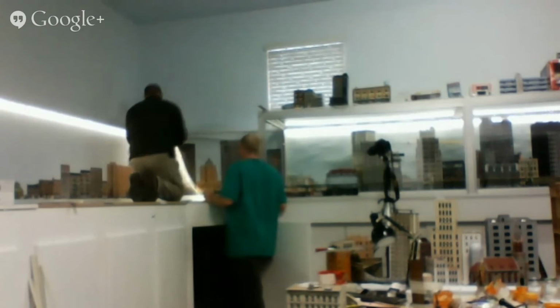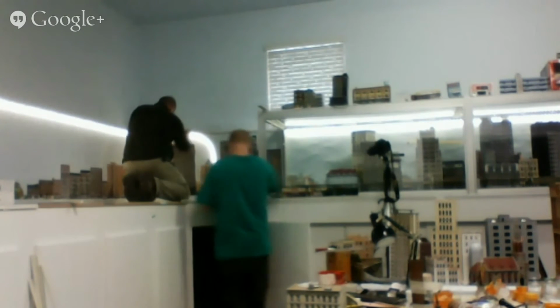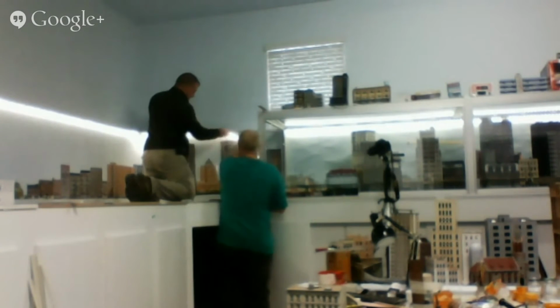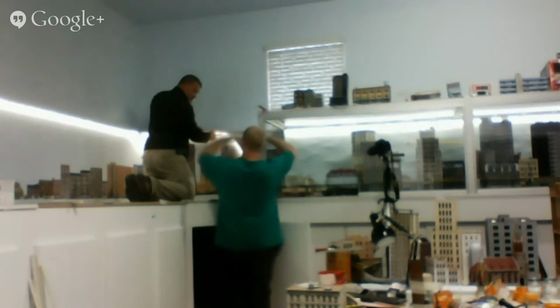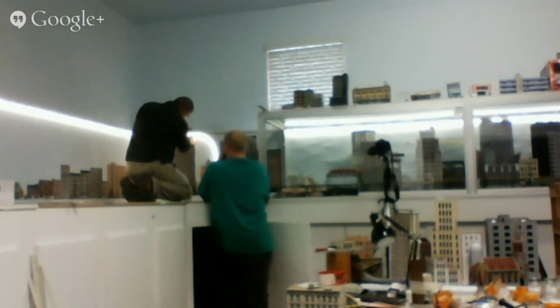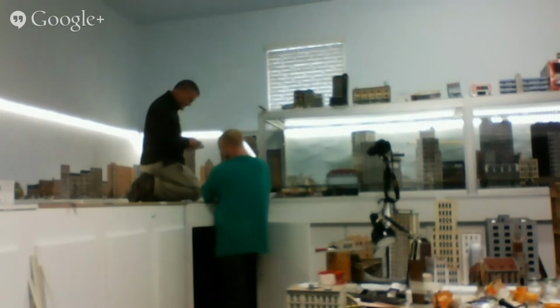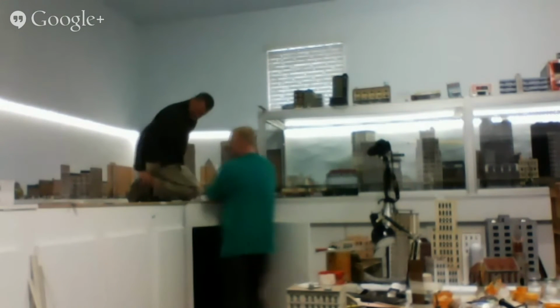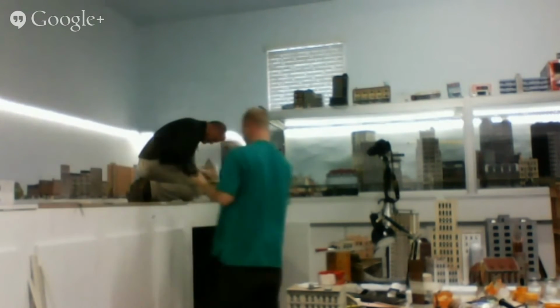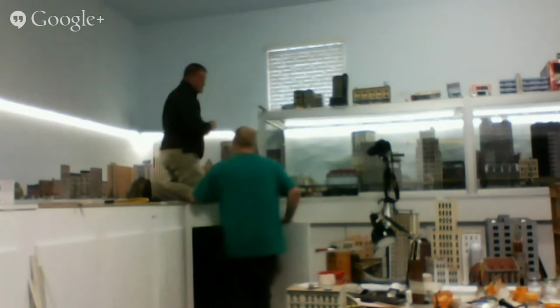The layout is lit via LED strips, and we have these strips hooked up to a remotely controlled power socket. So the remote control power socket controls major parts of the layout. One controls the overhead lights and the track power, while the other one controls the city lights and such like that. So there's one for city lights, one for track power and daylight, quote unquote.